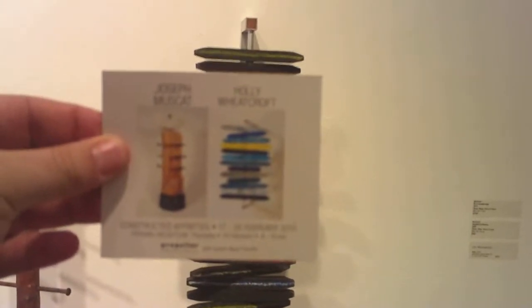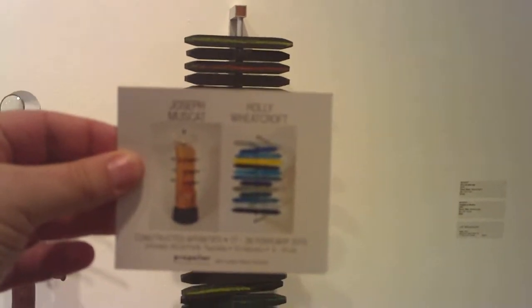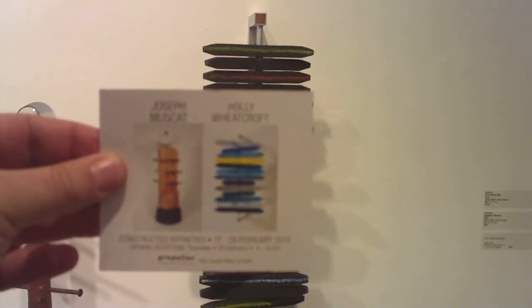We're here at Propeller for the other show, which is a duo show. Yes, duo tang. Not a duo tang, a pas de deux. Thank you. Ooh la la. Joseph Muscat and Holly Wheatcroft.